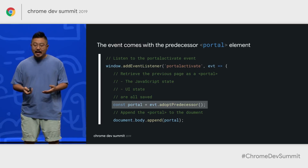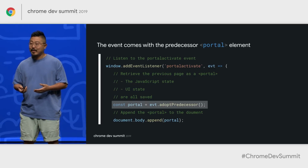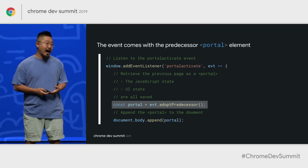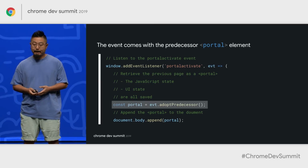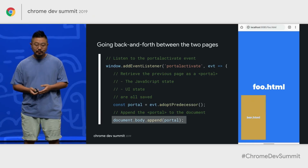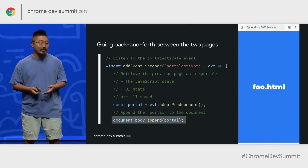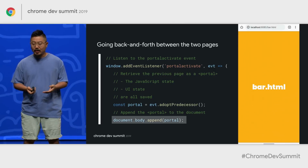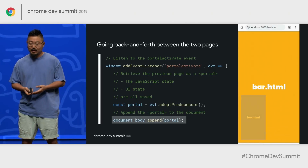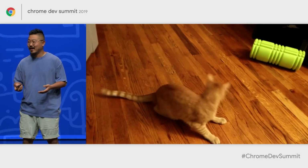And the most exciting piece is that the event comes with this .adoptPredecessor function, which you can use to retrieve the previous page as a portal element with all the UI and the JavaScript states available. And from here on, you can add it to the document and use it like any other portal. What I built is something like this. Bar adopting foo as a predecessor, and then activate. Foo adopting bar as a predecessor, and then activate. It's kind of like this cat, spinning back and forth, endless loop.